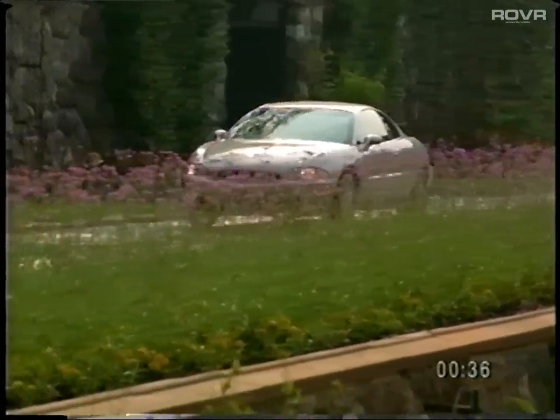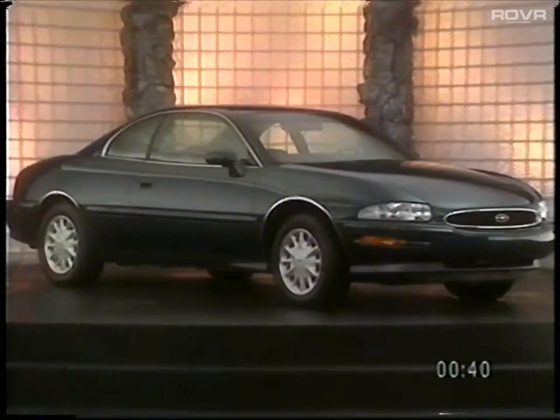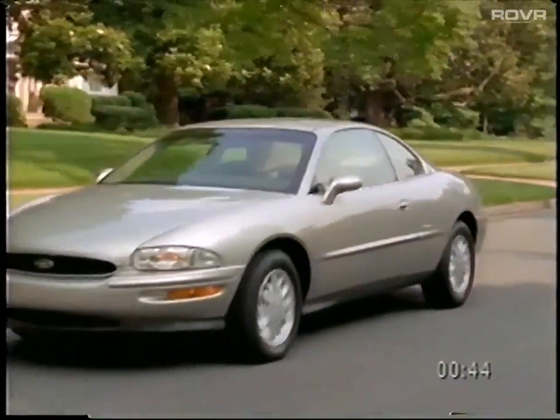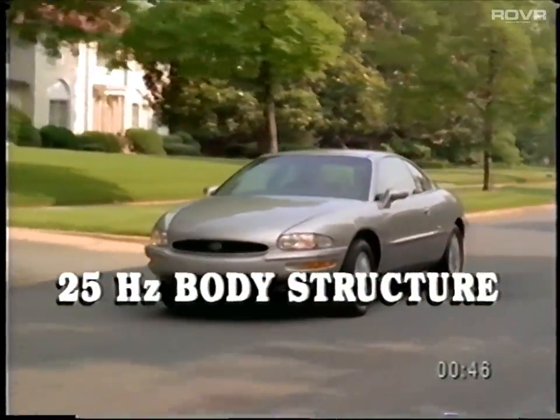A clearcoat waterborne paint process helps protect Riviera's glossy deep sheen. It also helps protect the environment by reducing hydrocarbon emissions in painting. But Riviera's styling and design go deeper than its skin, all the way to its advanced 25 hertz body structure.